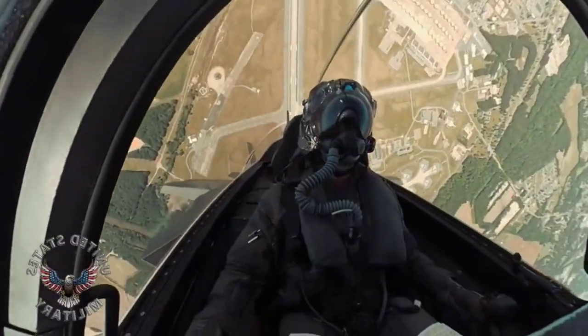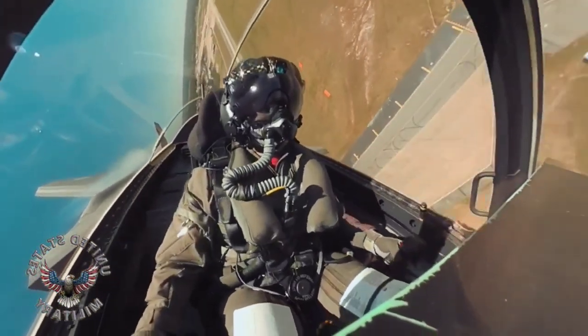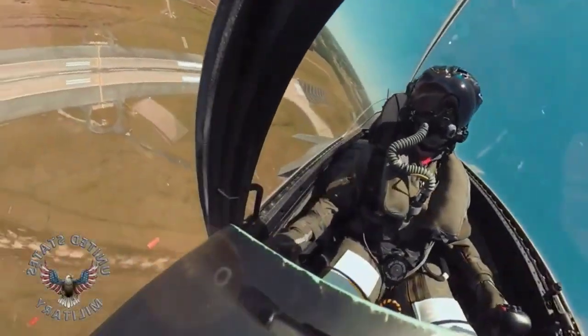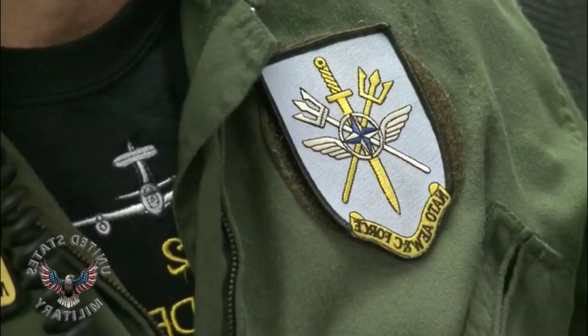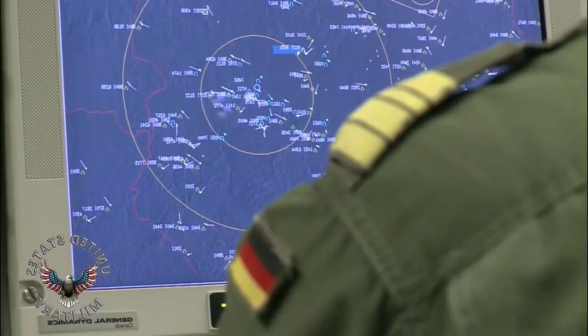Moreover, the outside of the stealth aircraft is coated with RAM, radar absorbent material. Black is also more suitable for camouflage at night. But not all stealth aircraft are black, most of them are still gray and or dark gray.